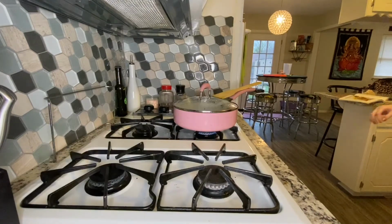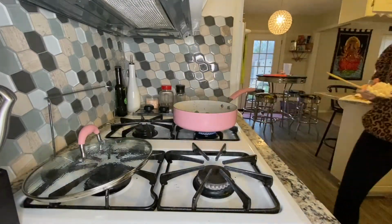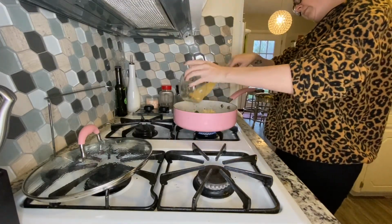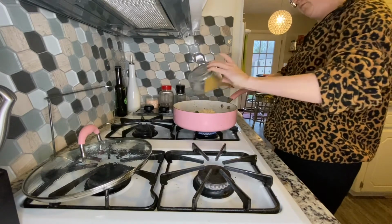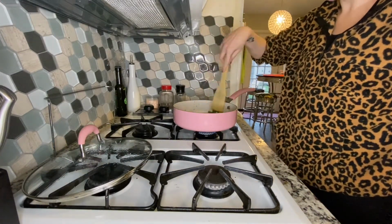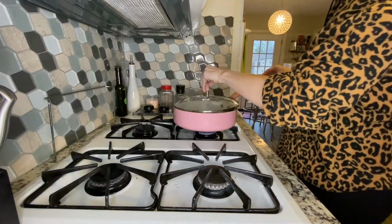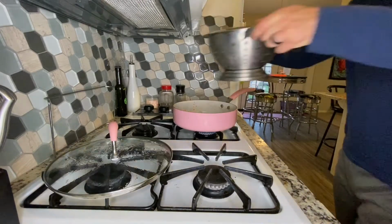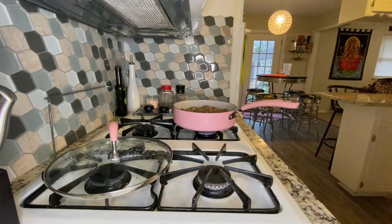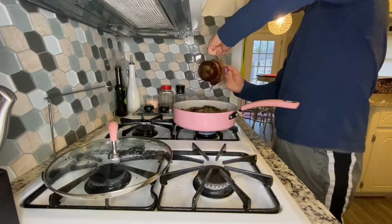So I'm just going to put the bell peppers in the pan and let them cook a little bit, and then I will add in the water chestnuts, and then we'll add back in the ground beef. Then we're going to add the sauce into the pan and give that a good mix.